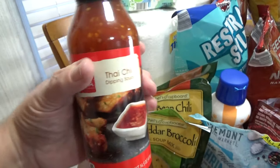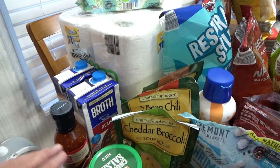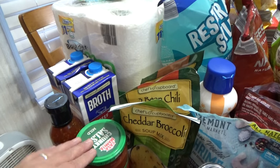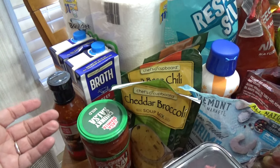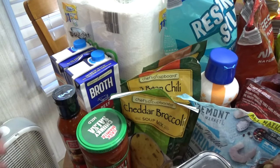Because I like to put that in my meatballs, so I thought I'd go ahead and get it if it's the right stuff, and I'll have it when it comes time for me to make meatballs. If I do make them this year for Christmas, I like to already have stuff on hand for that.